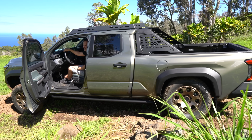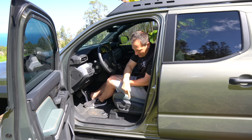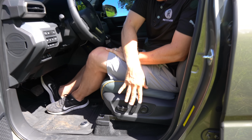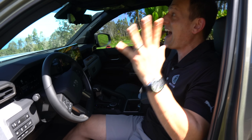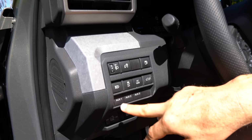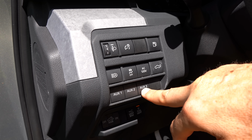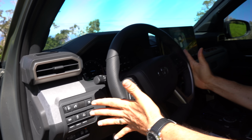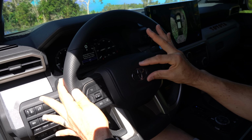Come on over. All right, guys, here we are, business time, behind the wheel of the Tacoma Trailhunter. Love the way they got the power seat controls, easy to get to. And then when it comes to room in here, lots of space. One thing I want to point out is on the left of the steering wheel, you have your auxiliary switches, so you can get a winch, extra lighting, all those accessories that we talked about. Plus you're getting a new design steering wheel, 2-piece leather with the Toyota badge.